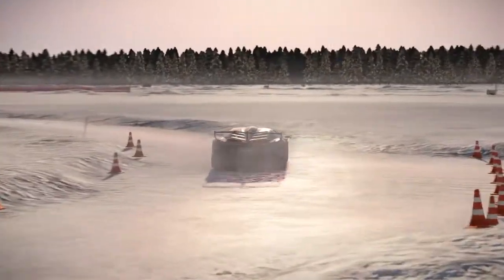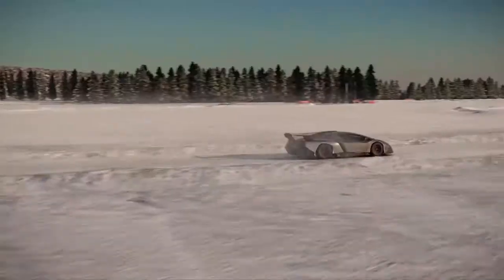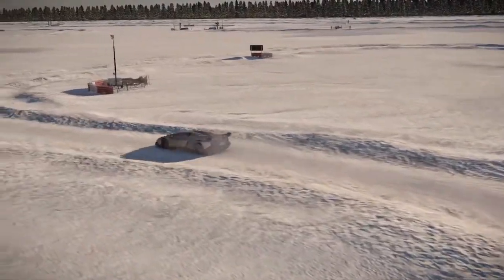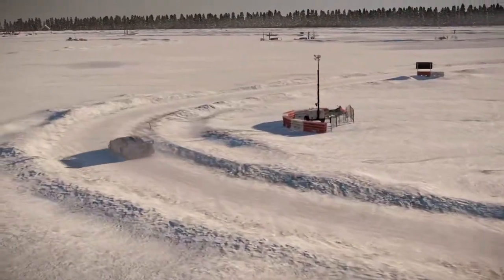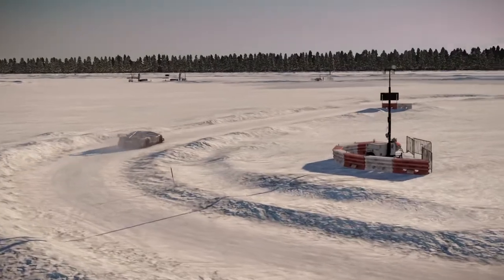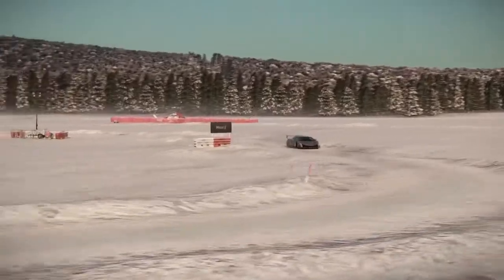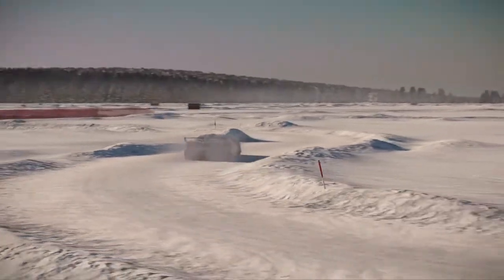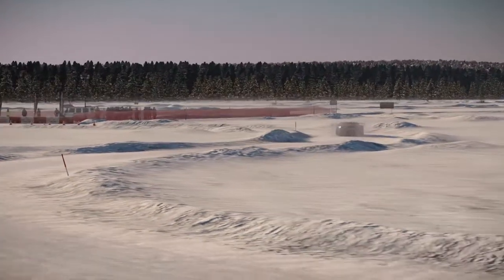Now, the Veneno has, I can't remember, is it like 900 horsepower or something like that? It has quite a lot of power. However, with it being all-wheel drive, it can potentially grip a little bit better. Now, you still actually couldn't take much speed around the corners. I honestly don't think I was going really any quicker around these corners than I was in the Ferrari.